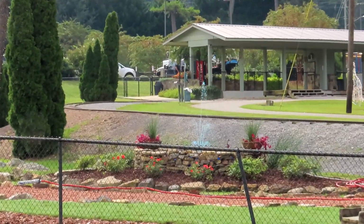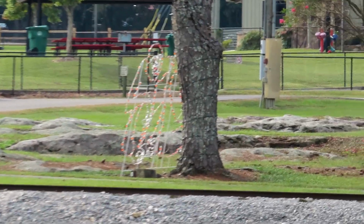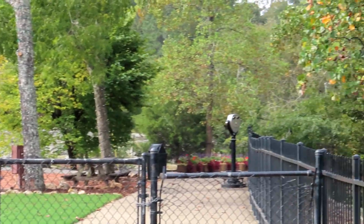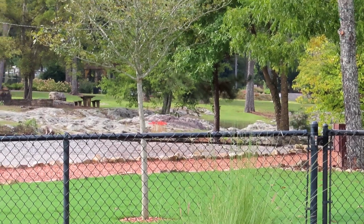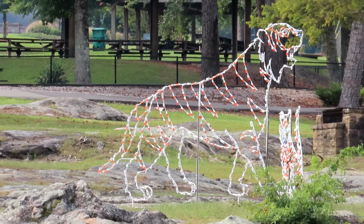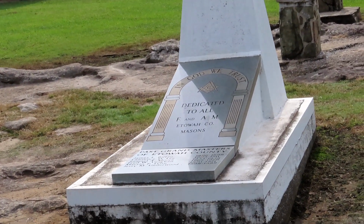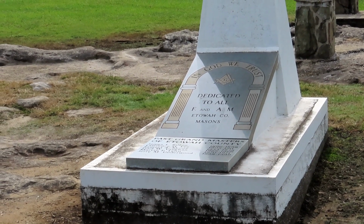This here is the train park at the falls. That's the train station over there, and you can see the tracks right here in the front, but they go way up and around, and it's a real miniature steam train, I guess. It runs off coal and wood or whatever they burn in it, and it goes all around the park. I'm not sure what the cost is, but it doesn't seem to be running. It's off season. Maybe it runs on weekends still. They got all these Christmas lights and Halloween lights and stuff up, so maybe they do run it for special times and events when people are going to come. But it's pretty cool. The Masons have a little monument here, dedicated to all free and eternal Masons. Etowah County Masons. It's neat.